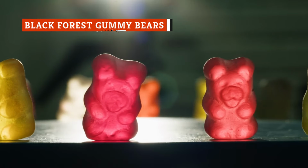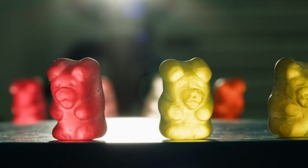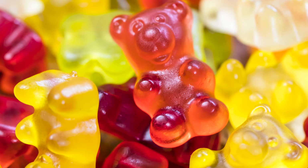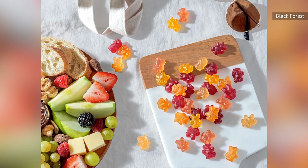Whether you're a little kid or a full-fledged adult, chances are you've got a soft spot for a handful of brightly colored, chewy gummy bears. The original gummy bear first hit the market in Germany in 1922, and soon the rest of the world was also on board with these sweet-tasting morsels shaped like everyone's favorite furry animal.